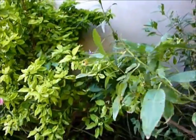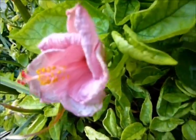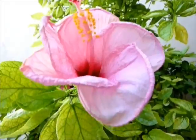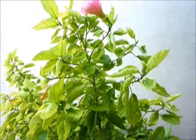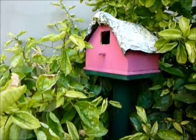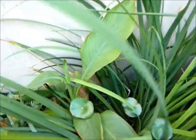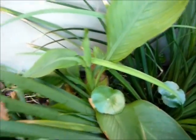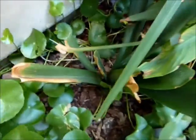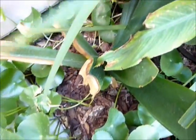Okay, then we have a candy cane hibiscus that needs some attention. I've been feeding it and giving it some iron, but it's going to take a while till it gets real green. Tucked in the candy cane hibiscus is a birdhouse that I painted to match the color of the candy cane hibiscus. And then we have some iris. We have a dwarf red canna. And then we have in here the clivia that I transplanted that is going to pull through.